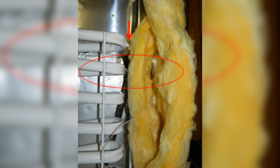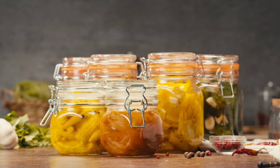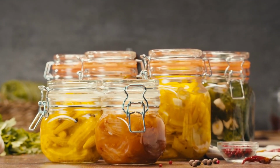Additionally, evaporative cooling is a low-tech refrigeration method that the Amish sometimes use. This method involves placing food items in a container wrapped in wet cloth and placing the container in a breezy, shaded area. As the water evaporates, it cools the contents of the container, helping to preserve food without electricity.